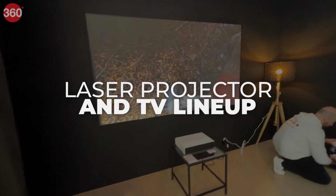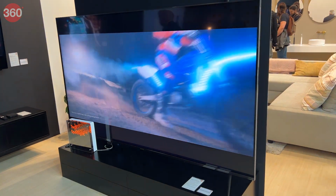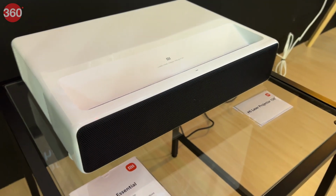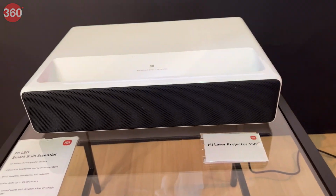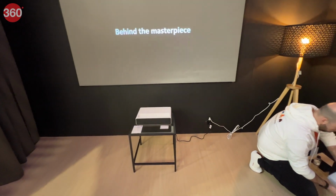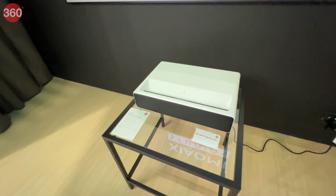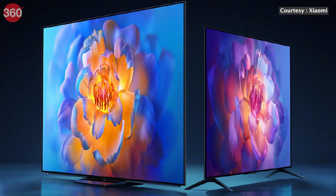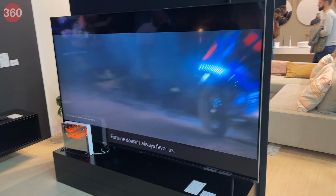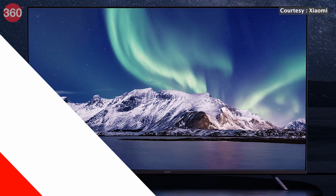For home entertainment, Xiaomi showcased their laser projector as well as some new models in their TV lineup. The Xiaomi laser projector comes in a dual-tone color and can produce a display size of up to 150 inches. This is a short-throw projector and can be placed near the screen or wall itself. Xiaomi showcased their TV Master OLED 77-inch, the ES Pro 86-inch, and TV Q2 65-inch televisions.